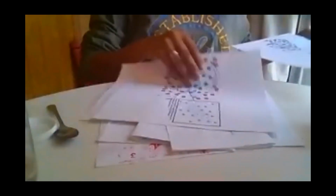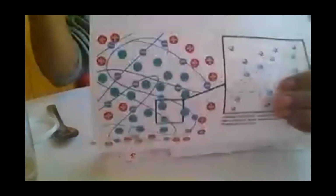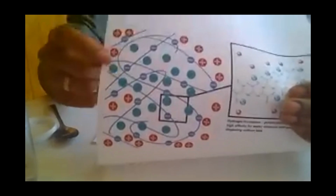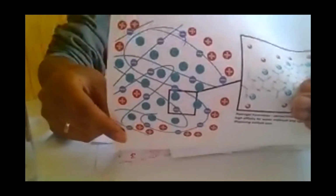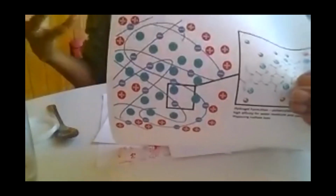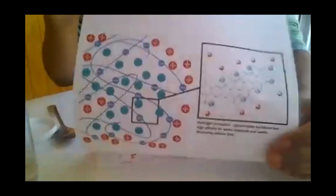Once we added the water to it, however, we actually displaced some of those sodium ions. So as you guys notice now in this diagram, the water molecules have moved in and the sodium ions have moved out. So the polymer was capable of becoming a hydrogel and swelling with all of that water. Okay, so we figured out that that happened when we added our water to our sodium polyacrylate.